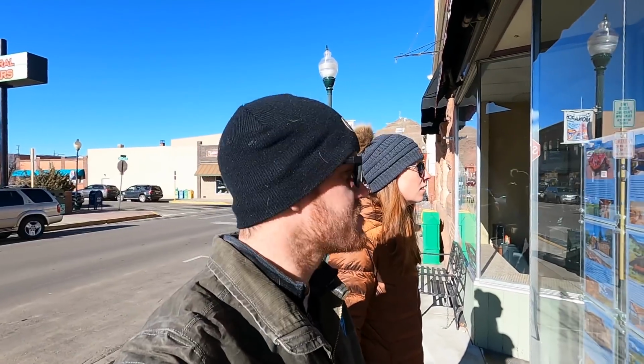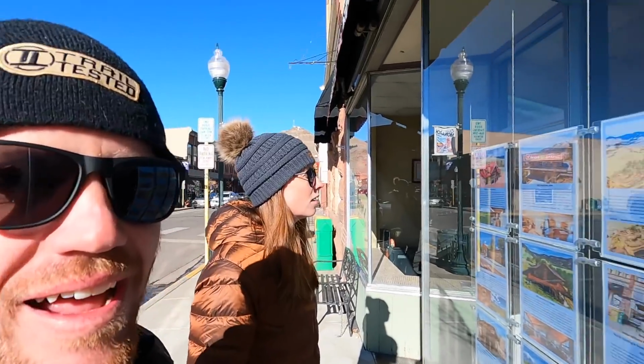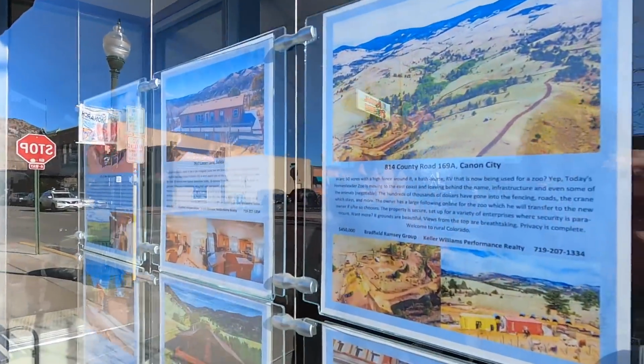We can't help ourselves but stop and look at the advertisements out front of a real estate office and check it out. It's a zoo and it's for sale and it comes with the animals. We have our own zoo. I want a zoo.